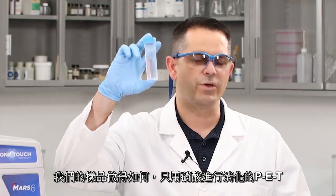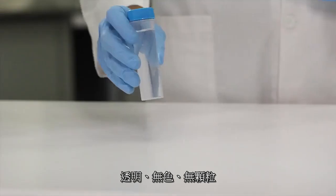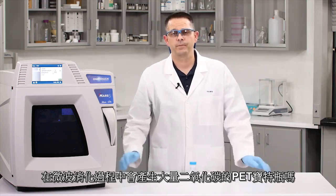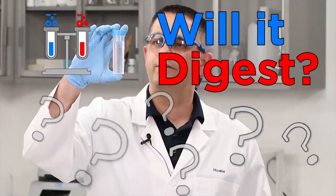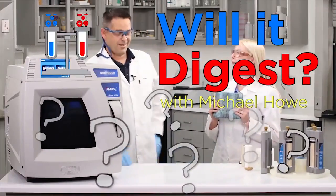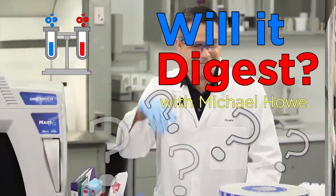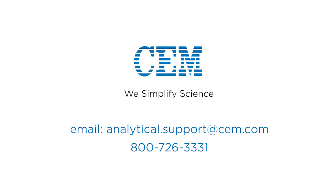Well, this PET with nitric only: clear, colorless, and particle-free. So, can we digest a PET water bottle? Is excess carbon dioxide produced when oxidizing an organic matrix? Yes, and yes we can. That was fantastic.